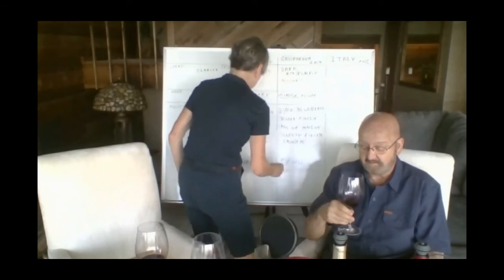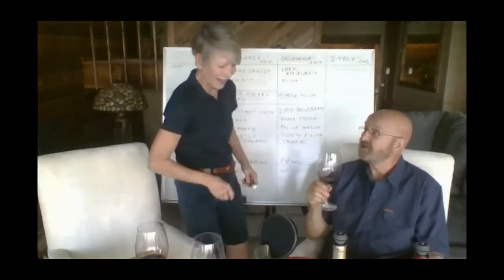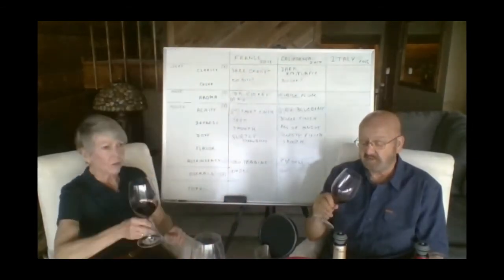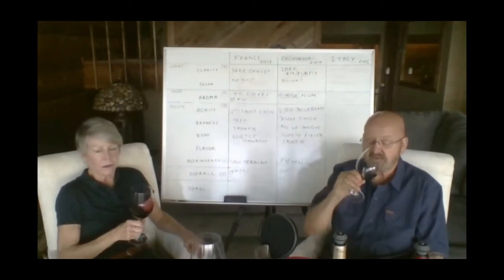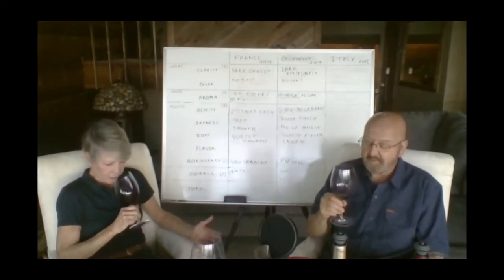Isn't that nice? And I've heard the expression blueberry before, but I've never really tasted it until I tasted this one. There have been hints of it, but I think that really describes this one. That just hit me because I think, gee, I had blueberry on my cereal, but boy, I didn't know I had it in my drink.